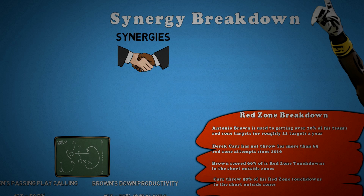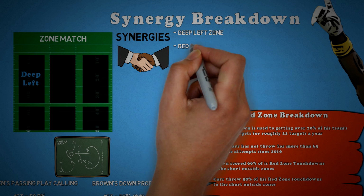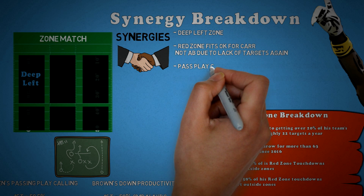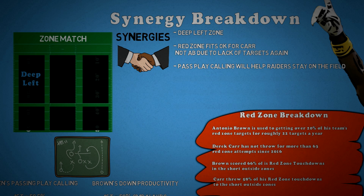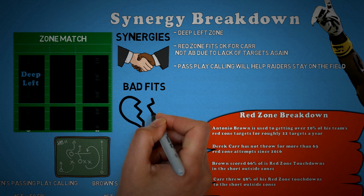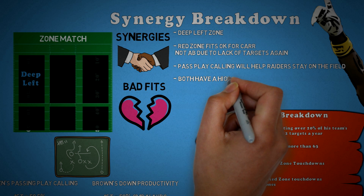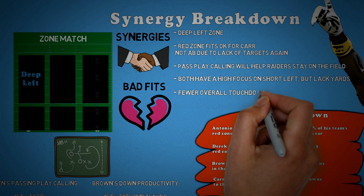For the conclusion, let's look at their synergies and bad fits. The only zone that matches well production-wise is the deep left. However, Carr rarely throws there, so there will be fewer opportunities for AB to be great there. The red zone fits okay for Carr, but not for AB due to lack of targets. Pass play calling will help Brown stay on the field. For their bad fits, both have high focus on the short left, but both lack yards there, fewer overall touchdowns in Oakland than there is in Pittsburgh, and fewer pass attempts overall.